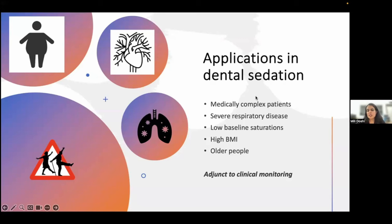So the applications in dental sedation for capnographs are for medically complex patients, and those patients where we really want to pick up if they are going to have respiratory depression really early on. So those with severe respiratory disease like COPD, patients who have sometimes very low baseline saturations. So people who might have saturations in their low 90s, you want to pick it up quickly. Often with high BMI, you want to pick up anything respiratory so that you can manage it earlier. And also, for older people who are much more susceptible to sedation. But the most important thing, it is an adjunct to clinical monitoring, and clinical monitoring is always key.